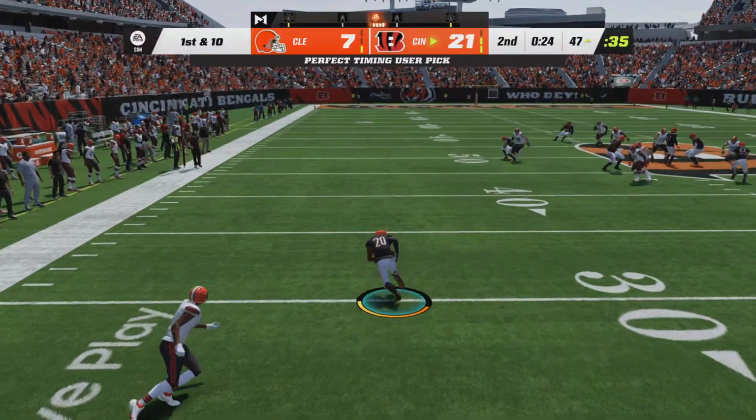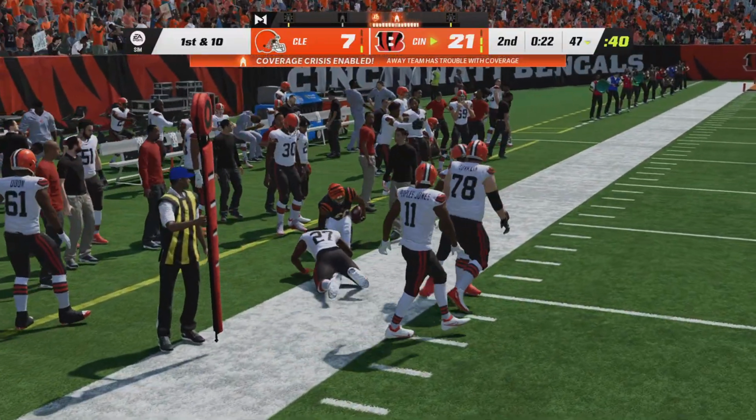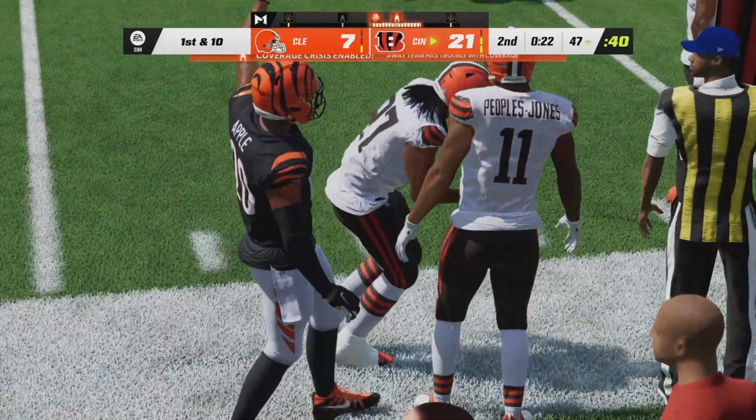And now Watson throws another interception. Picked off by Eli Apple. And the Bengals are going to take possession here at their own 47-yard line.